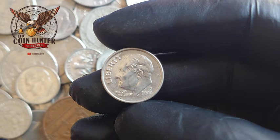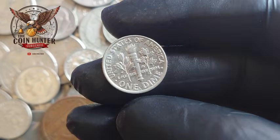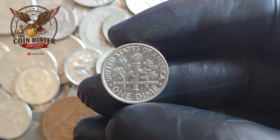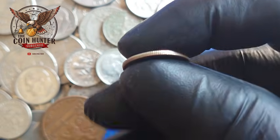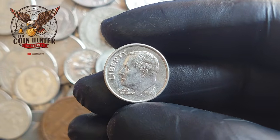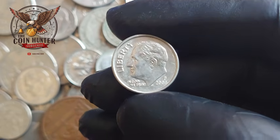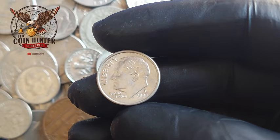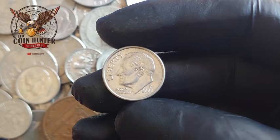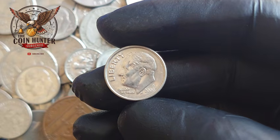What makes this story even more incredible is that experts believe this coin may not be entirely unique. Analysis of mint production records from the year 2000 suggests that as many as 3 additional specimens with similar error characteristics might have been created during the same production run, meaning that somewhere in the world, possibly sitting in someone's old coin collection or even still in circulation, there could be other $50 million Roosevelt dimes just waiting to be discovered by someone who knows what to look for.